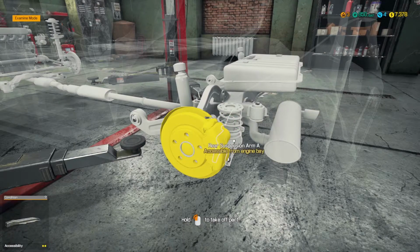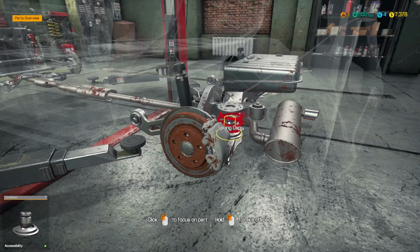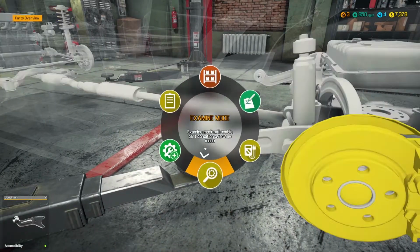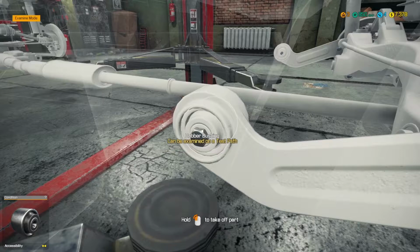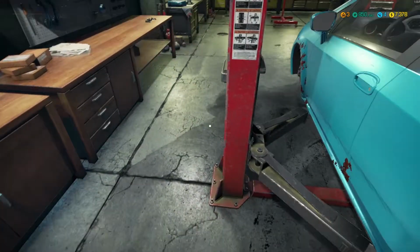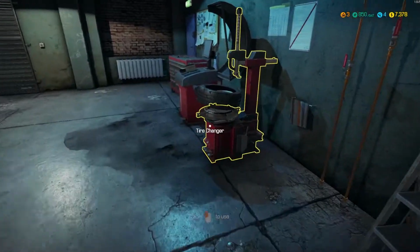Ooh, spring cap. Engine bay, what? Spring cap, no. Bushing, what? No! I want examine mode. I cannot examine. Rear arm. I don't think that's the issue. I think the issue is something in the engine. I should probably go and take the other wheel.